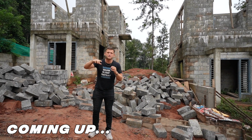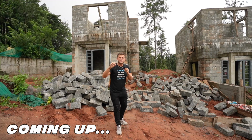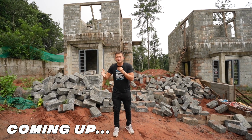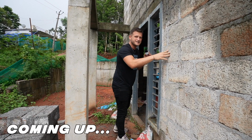Today I find myself here in India, in Wayanad, in a beautiful state by the name of Kerala. And I wanted to show you the difference between construction in India versus the construction in the United States of America. Everything is literally completely concrete.